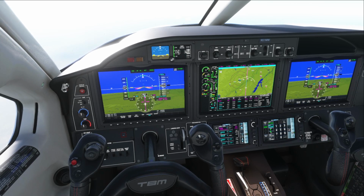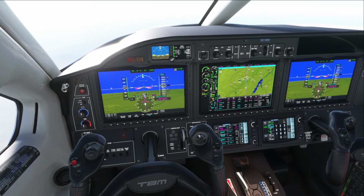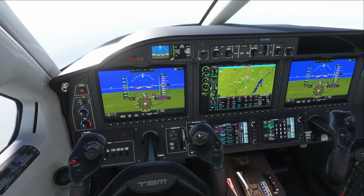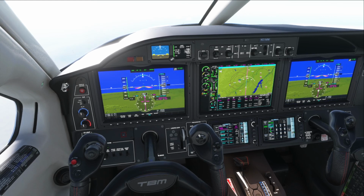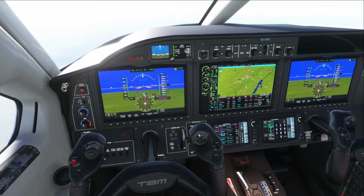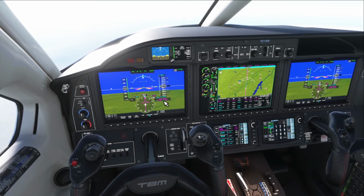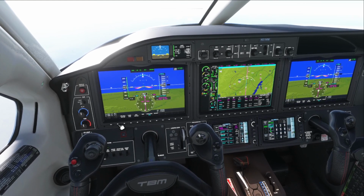The sound for this TBM 930 is just what I can tolerate really well. Of course I have the volume down some, but it's not annoying. And also these screens are wonderful. These are not touch screens up here. These have buttons down below.